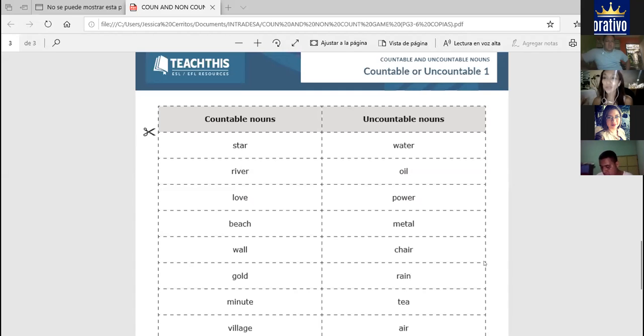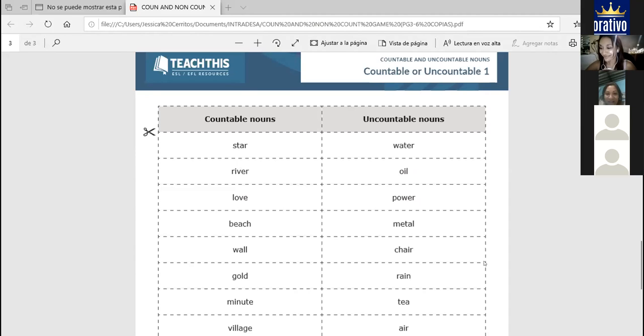You can say one star, but can you actually count all the stars that are in the universe? At least you can say five stars. Yeah, sure, if you only see five, but really there are more than five. A lot of stars. So star, it is uncountable, all right? Because it's difficult to count.